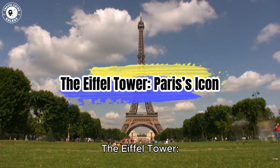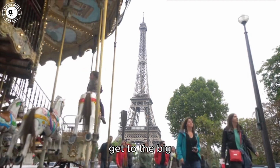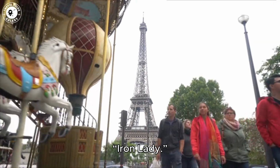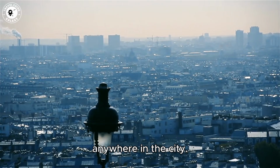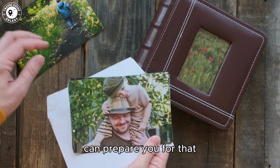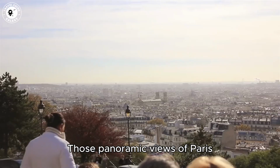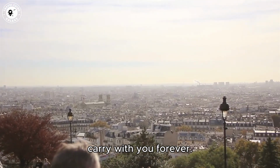The Eiffel Tower. Paris's icon. Now, let's get to the big one. The Eiffel Tower, or as locals call her, the Iron Lady. She looms over Paris and can be spotted from virtually anywhere in the city. But trust me, no amount of photos or postcards can prepare you for that first moment when you're standing at her feet, looking up. And when you make it to the top, those panoramic views of Paris are the kind of thing you'll carry with you forever.